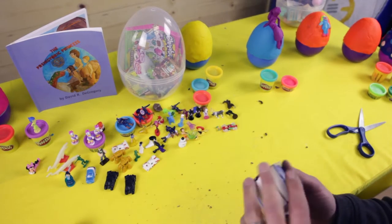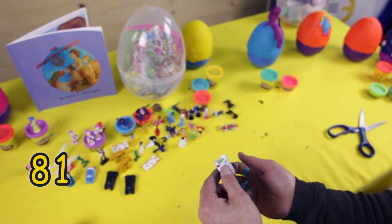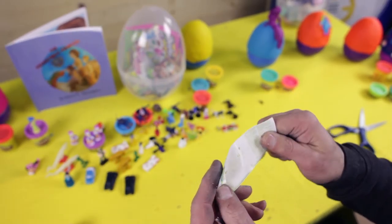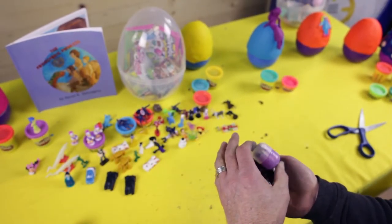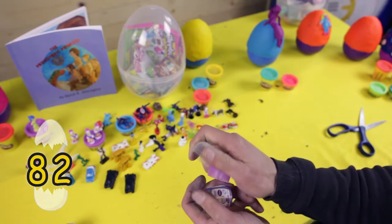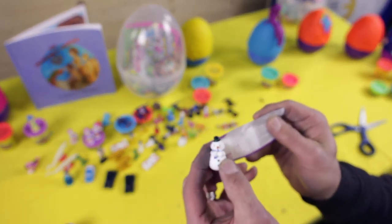Okay, Monsters University. And let's see who we have here. Let's open up a flyer, and we have Sullivan. And let's grab another Doc McStuffins. Look inside. And, of course, Chilly. Again.